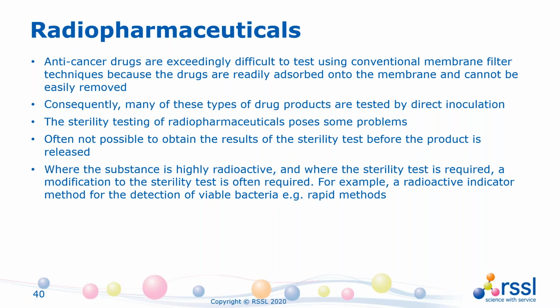Radiopharmaceuticals and anti-cancer drugs present problems, often because they're absorbed into the membrane filter and recovery is very difficult. Often forms of direct inoculation are practiced. The problems presented are, first, that the total amount of material available for testing is often limited, so we may have to do a smaller quantity for the sterility test.